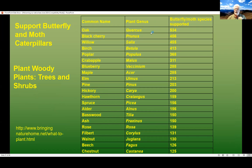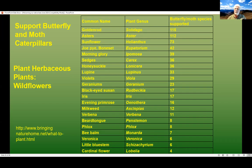So oaks support 534 moth and butterfly species, black cherry 456, willow 455, crabapple 311, elms 213, chestnut, all of these are really good. So if you can get these plants in your area, in your yard, or on your land, these are incredibly important. If you can't necessarily get the trees, look at some of these herbaceous things. Goldenrod, 115 butterfly and moth species supported. Asters, 112, sunflowers, 73. You really want to do this.